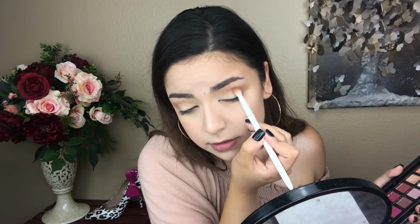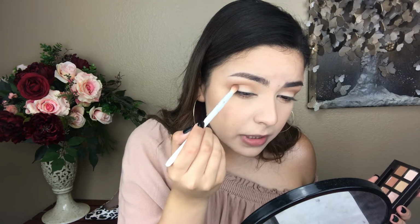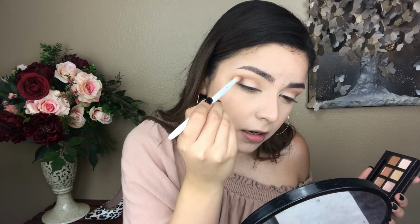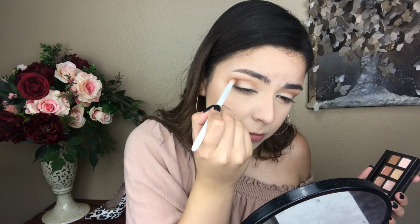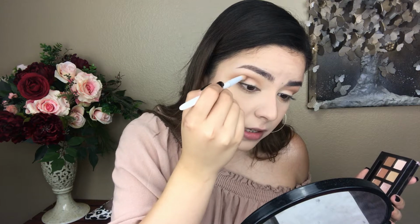So once that is done, I am gonna go in with just a little bit of warm taupe over here and just add it on my outer V's just to deepen out that part. So I'm just going to stamp it right over here on my outer V's and drag it just the tiniest bit to the crease. And do the same thing on the other side. Just place the color on there, a little bit on the crease, and just blend it in circular motions like this.